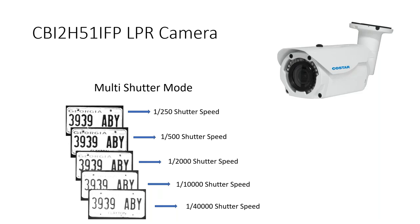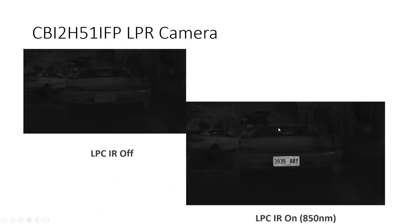What that allows us to do is get the license plate no matter what. So if they're going fast, it's bright, it's dark, whatever, the image will come across very, very clearly. So to give you an example, here are two shots side by side. Here's one without the infrared. Here's one with the infrared with the shutter speed. This car is not moving. It is stationary. But the reflectivity of our IRs hitting the license plate with that shutter speed optimized, that's what makes this a very good option.